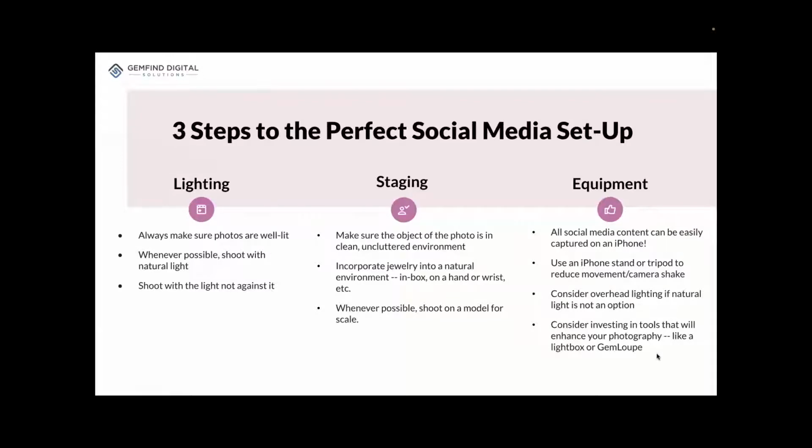So the first thing to look at is three steps to the perfect social media setup. One is always to have good lighting in all your photos, all your videos, all that type of stuff. Because if the video is too dark, people just aren't going to engage with it. It's too hard to see. They're just going to scroll on to the next thing.